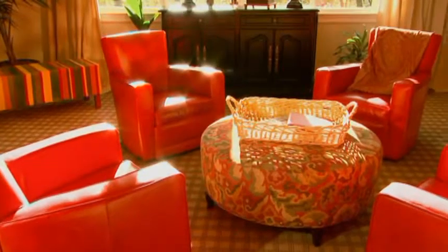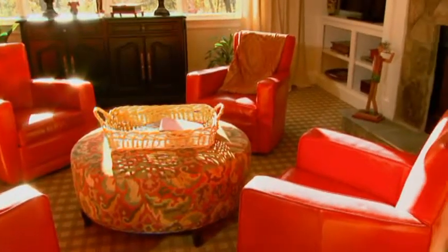In this room, we used 4 red leather chairs to create a seating area, and they're swivels so that we can turn them around and watch TV if we wanted to. But we really wanted to have a conversation area. What are you seeing new in creating that setting?